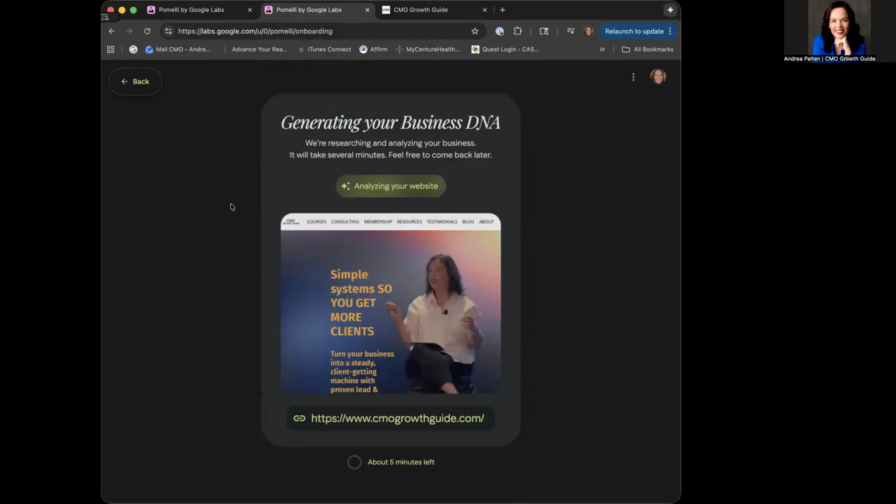So some of these I've seen take longer. They take like 10 minutes. This one is saying 5 minutes, so we'll see what happens. But basically what this is, it's a branded tool, so it's not 100% there yet. It still needs a lot of updates and a lot of version twos and version threes and stuff. But to be honest, what it's doing right now is amazing.